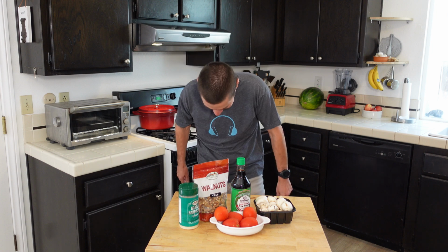MSG, which is short for monosodium glutamate.